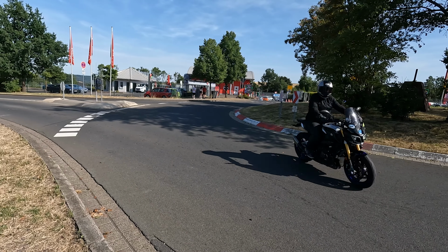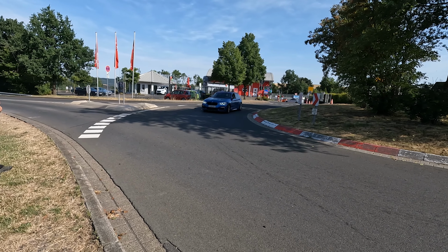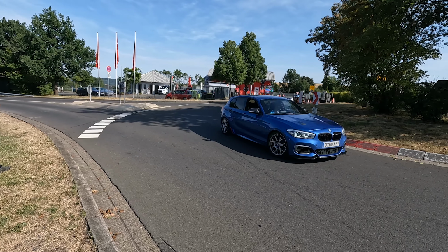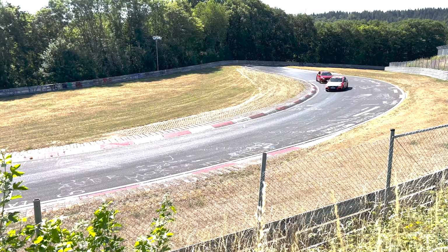You've also got things like laps and more laps, and that includes also doing a ring taxi. Now, ring taxis range from, depending on how many of you are doing it, just the i30 N at the moment, which was the most fun that we had because the guy was literally sideways the whole time.